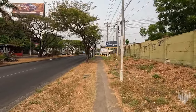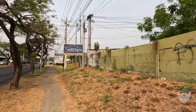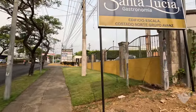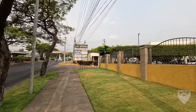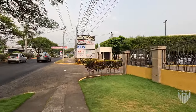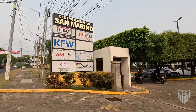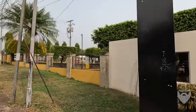So you'll notice a sign here for Santa Lucia Gastronomia, and it's located in the Edificio Escala. That is the Escala building that I pointed out as we walked by probably 20 minutes ago in the video. So there are restaurants hiding in high rises, just like they would anywhere else. You gotta know what to look for. Here's that office plaza, San Marino, that we said. Very nice looking office complex in a great location.